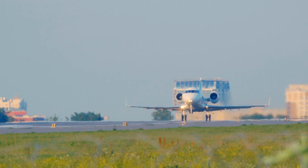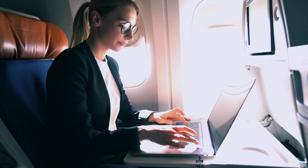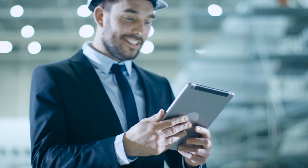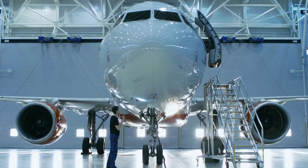The aerospace industry is changing, so change with it. Don't just survive, thrive in the new normal by harnessing your data and seeing your operations in a whole new light with Honeywell Forge.